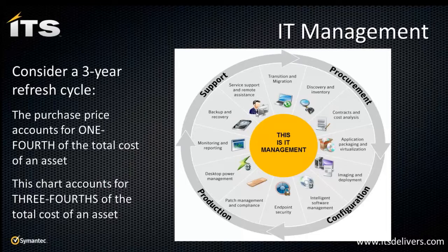What we try to do through using processes, tools, and things like that is drive this cost down so that the management cost of the asset is lower than 3/4. The purchase price, hopefully we can decrease that, if we get a sale or something, but the management cost is the number that we can affect.